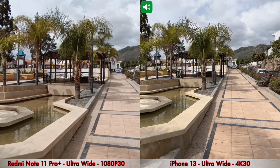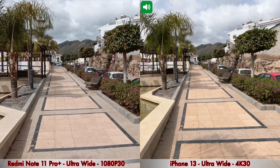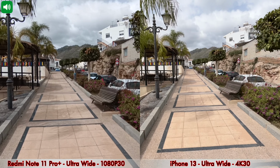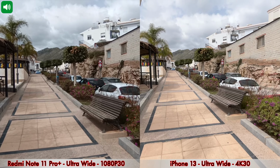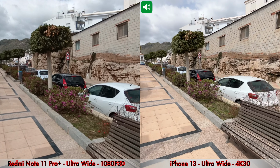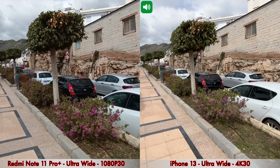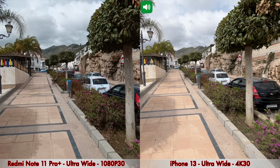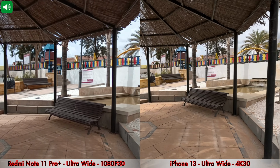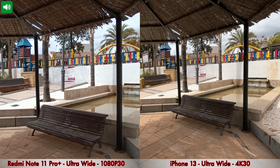And we're moving on to our second video test, but for this video test I'm using the ultra-wide cameras on the back of the two devices. Now if you're using the ultra-wide camera on the back of the Xiaomi Redmi Note 11 Pro Plus, the maximum recording resolution is 1080p at 30 frames per second. Where of course the maximum recording resolution for the iPhone 13 is 4K at 60 frames per second.